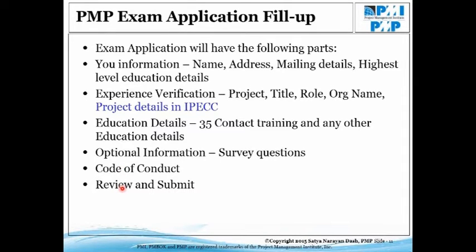Once you have submitted the application, it will take a couple of weeks, 5 to 10 days, to check whether your application is correct or not. Then you will get an intimation to make the payment. Once you make the payment, your application might be audited. If not audited, they will inform you about the exam instructions and how to proceed for the exam.